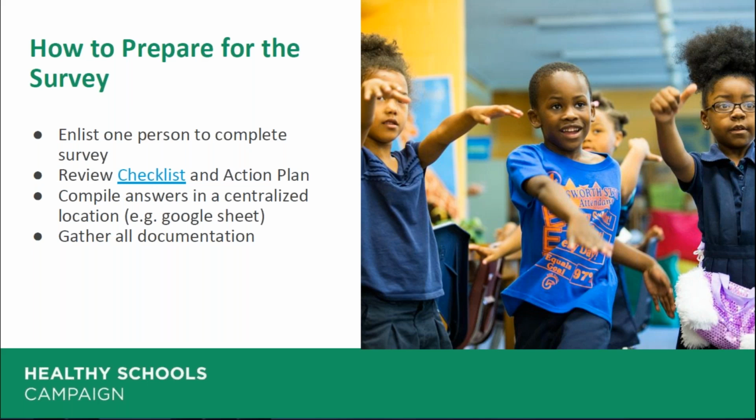A good way to start is to just go over your checklist. There's a link here that you can look into. This would be something that you hopefully would have filled out in the beginning of the school year. So you just want to make sure to see where you're at and where you can find the information that you're going to need to input on the survey.